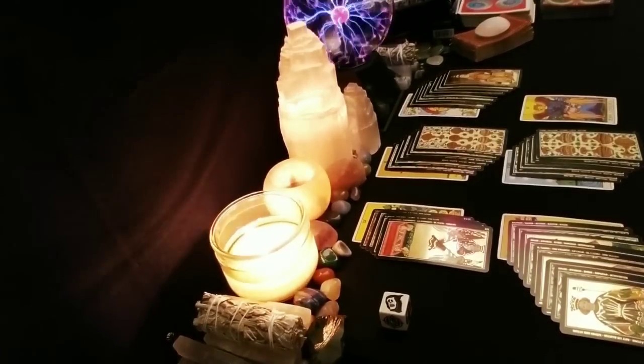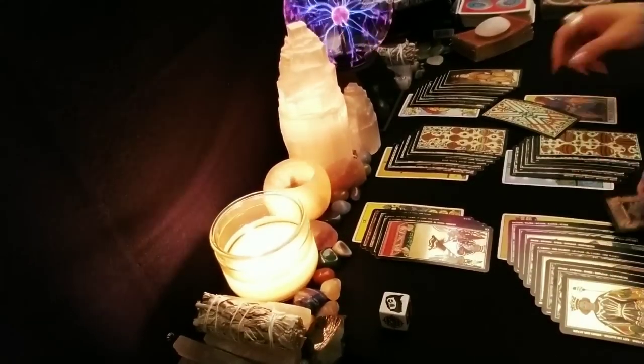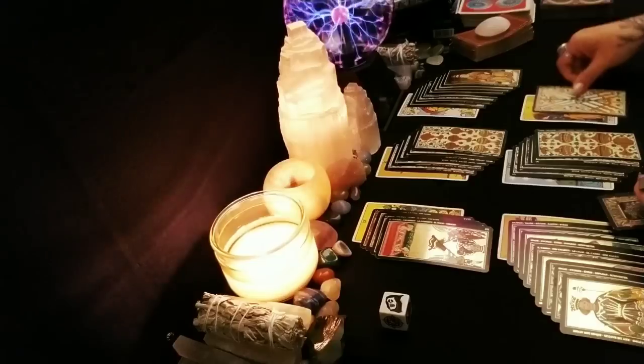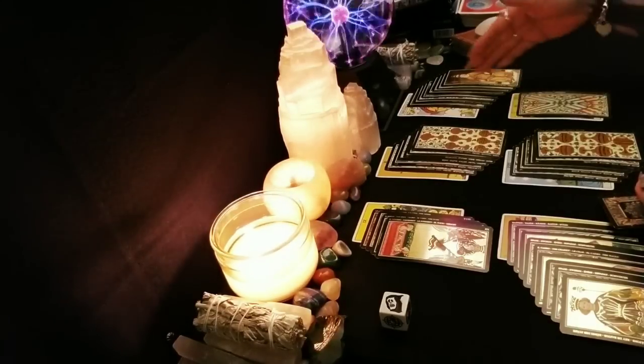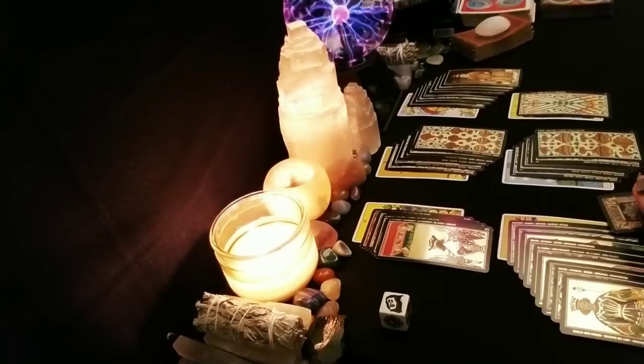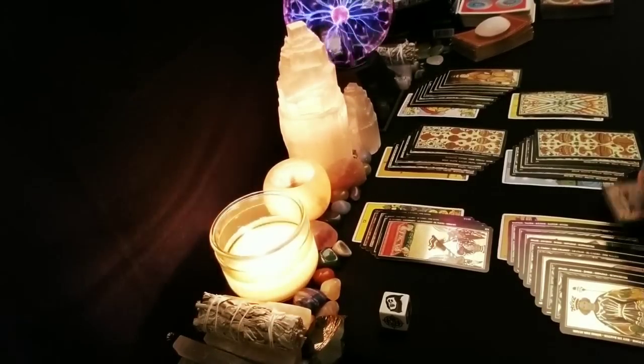Let's clarify the Lovers. Clarify the Lovers, please. So we have the Seven of Swords in the reverse. Again, it's coming back to the Seven of Swords. I guess these are connected on this end. I feel like you're going to just choose to do the right thing.